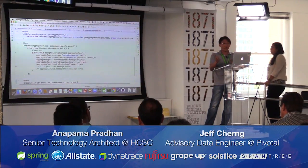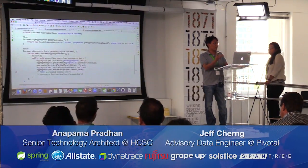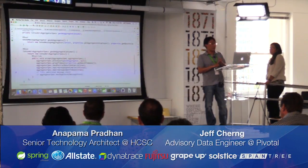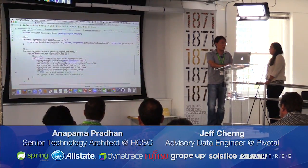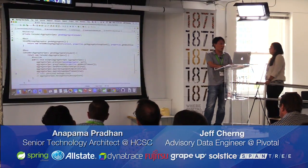If anyone will be interested, take a look. It's really cool stuff. It mentioned a lot of different components: splitter, router, aggregator, and all those kinds of things. So Spring Integration provides an implementation and framework for this, so you just need to wire it up.